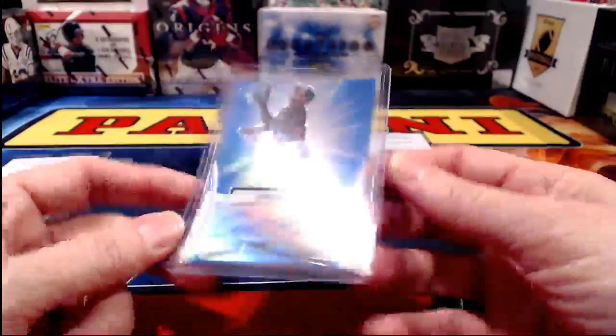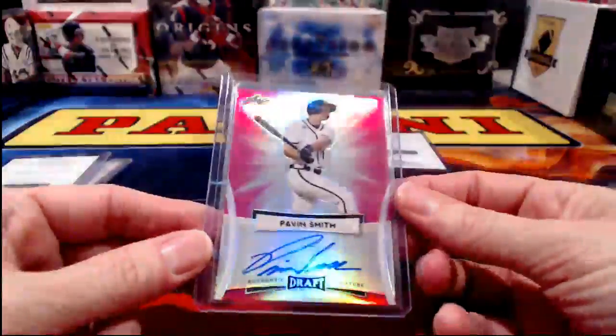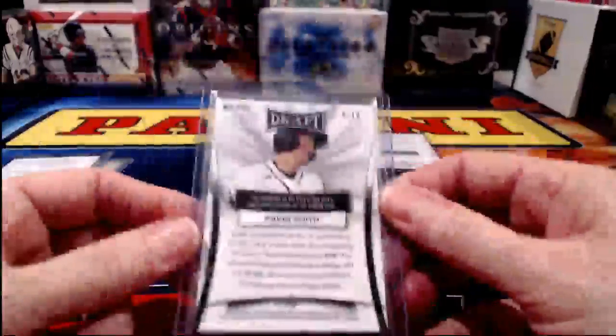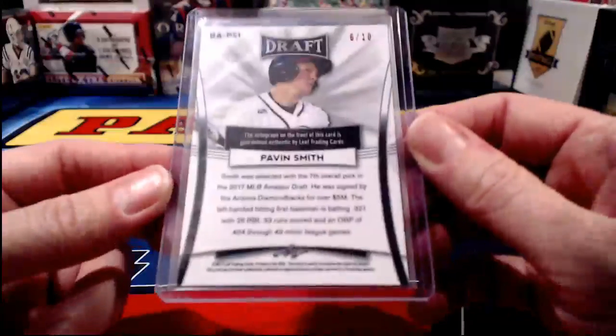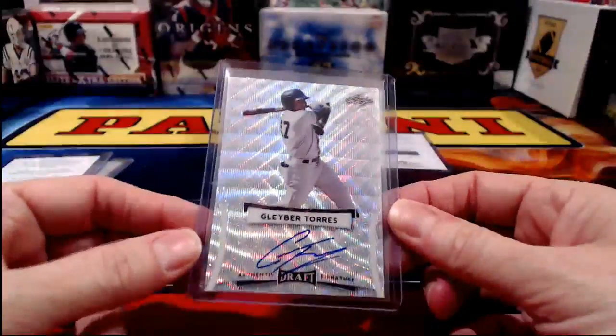Corey Ray for the Brewers, numbered to 25. Pavin Smith, numbered to 10 for the D-backs. And Gleyber Torres for the Yankees.